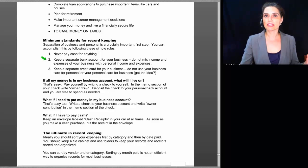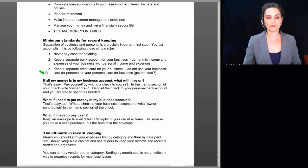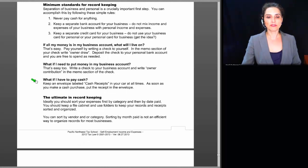But when you start mixing business and personal, it becomes impossible. And the same rule goes for credit cards. If you have 3 or 4 different credit cards, set 1 or 2 aside to use only in the business and set the other 2 aside to use only for personal, and just don't mix the two. Now there's a question here, what happens if I do have to pay cash? I already said put the envelope in your car.